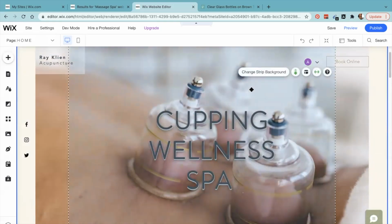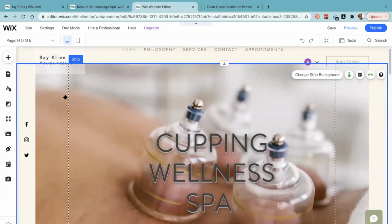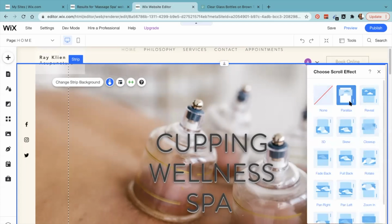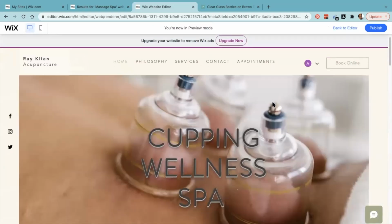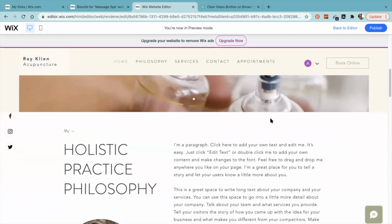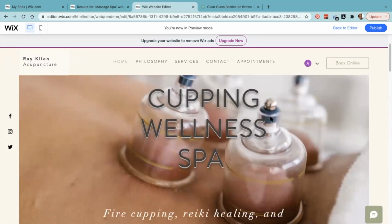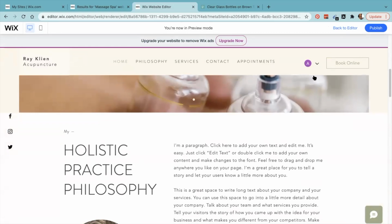A cool trick, if you want to be a little bit fancy, is to click the strip. As you can see, they have different effects here. I like to go to scroll effect added, and I like to choose this effect right here called parallax. Let's see what this does. If I go to preview, it gives this scrolling effect right here. I really like that. It just adds some engagement with this website. So use the parallax feature to do that. And then back to editor.